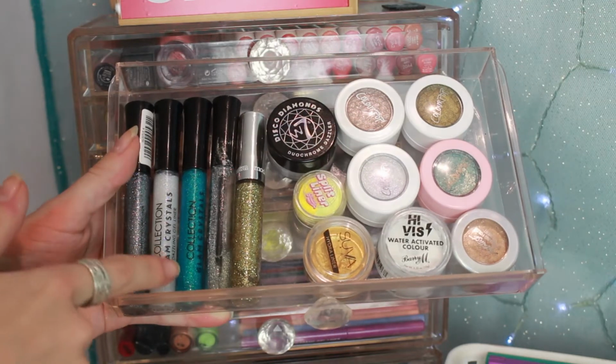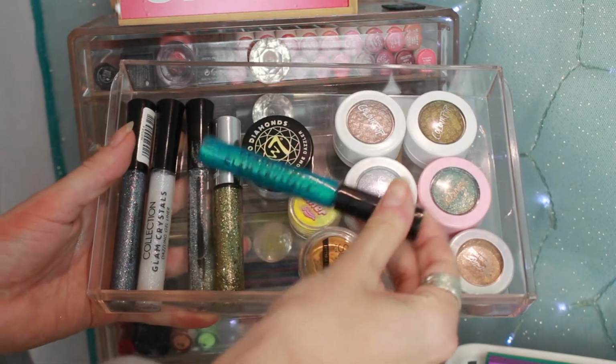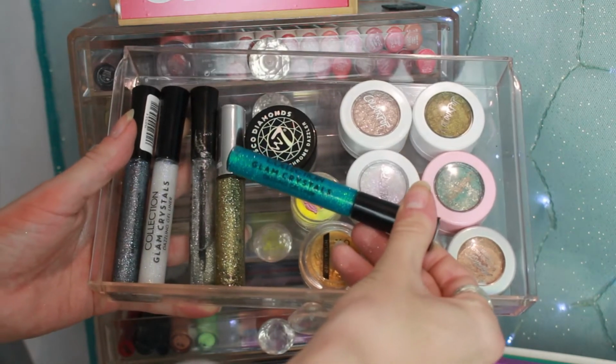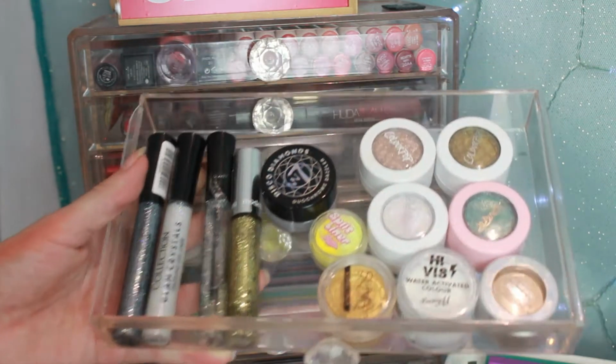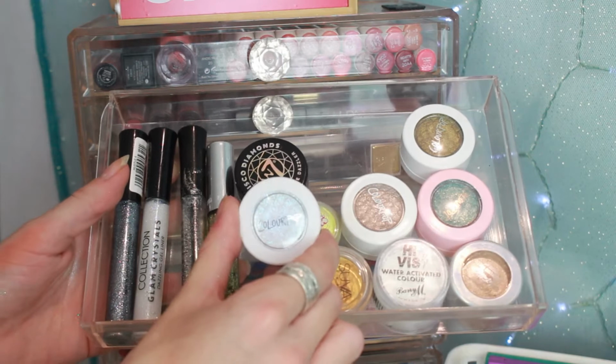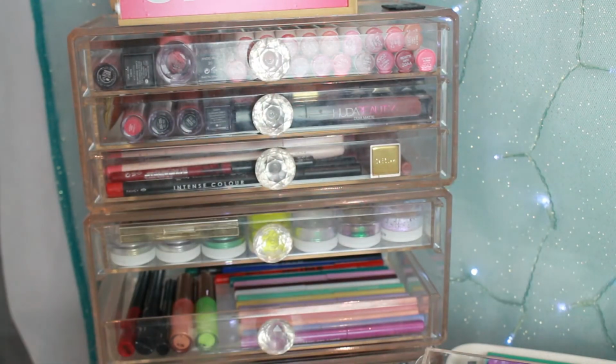I may also pull this. This is my collection Glam Crystals liner in the shade Le Freak. So I may put that over it. I may not, but we'll see. I don't really know. Ooh, maybe this can go over the top. This is ColourPop Ice Dream. I'm going wild. I'm running with ideas right now.